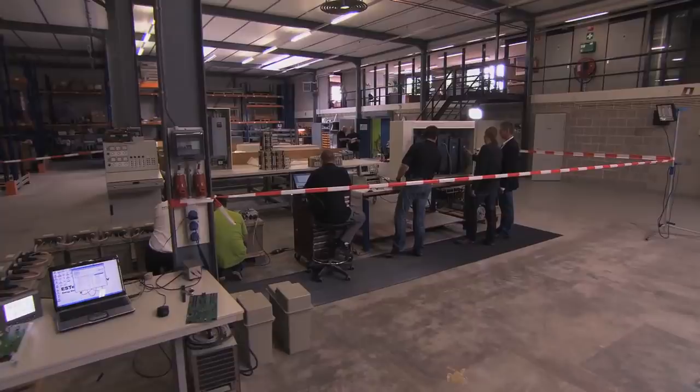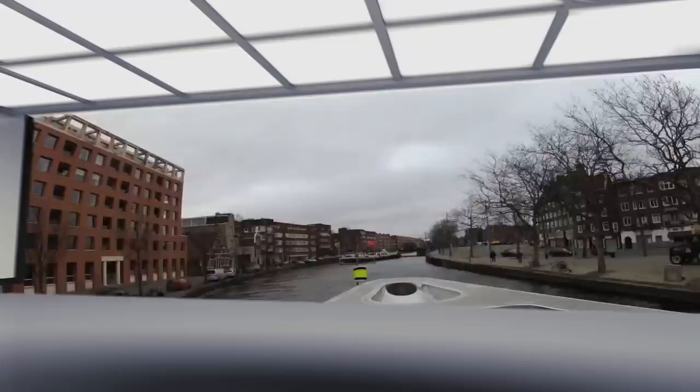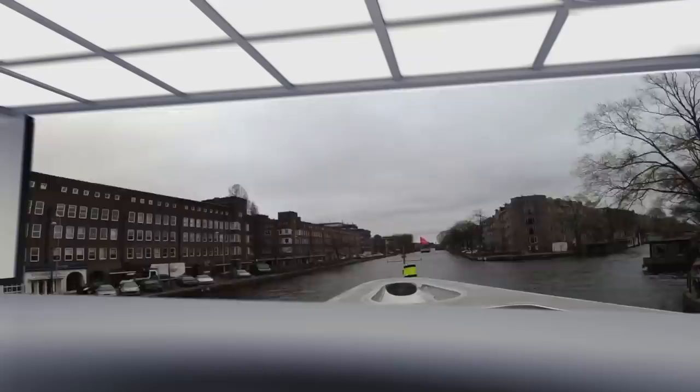Coming up, the operation to join the two halves of the Inuit is resumed, and the hull of the aluminium yacht 3067 has to be towed through Amsterdam's narrow canals.